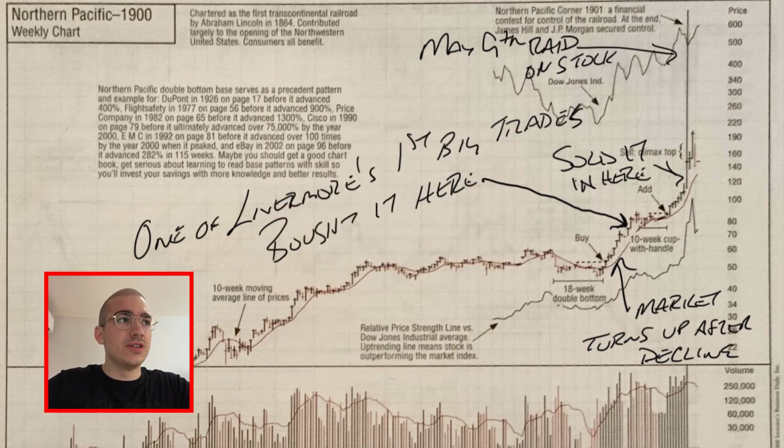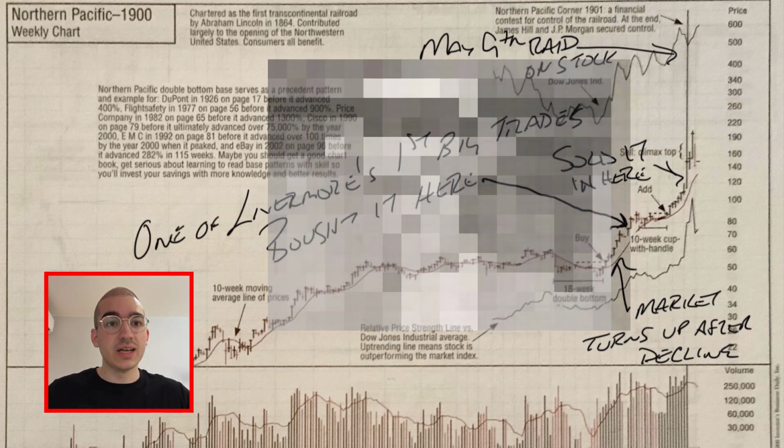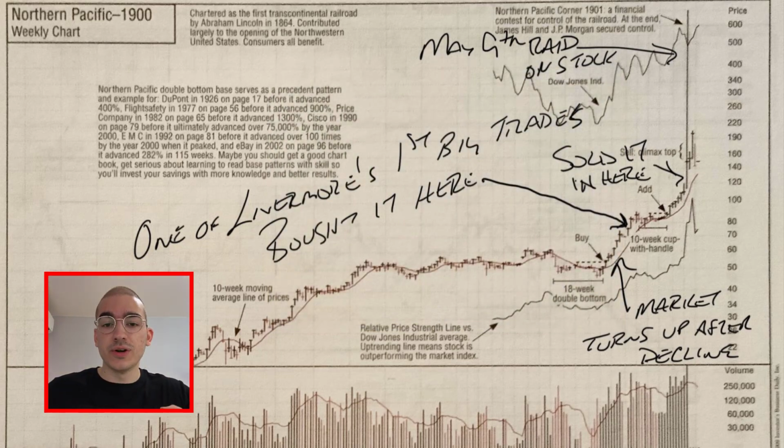Our first chart right here, as you guys can see, we have Northern Pacific of the 19, basically, right? That was the year. So weekly chart, so it's an old chart, as you guys can see. And so that's basically a chart from a trade of Jesse Livermore. Now, I don't know if some of you guys know who Jesse Livermore is. I would guess, for those of you who are just getting into trading, you probably don't know who Jesse Livermore is. Well, he was basically the biggest trader back in those times. So it was quite a long time ago, over a century ago, but he was the biggest trader.